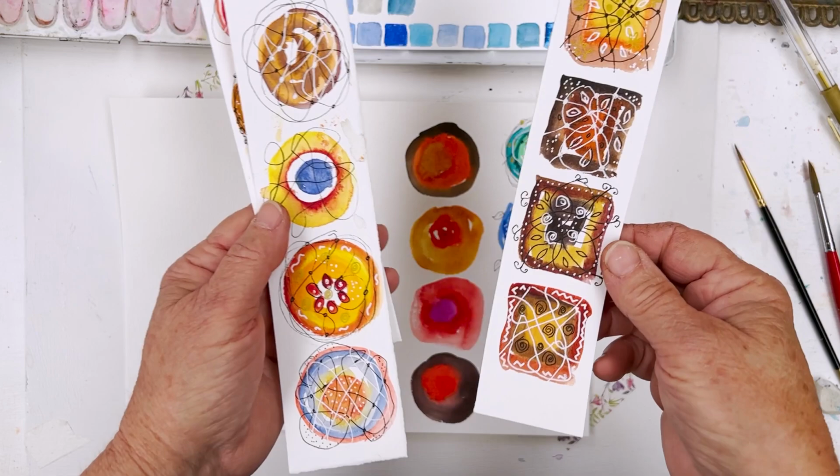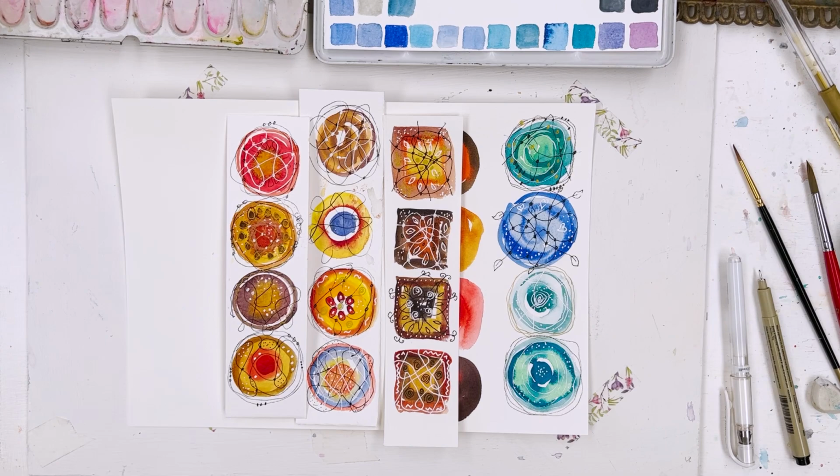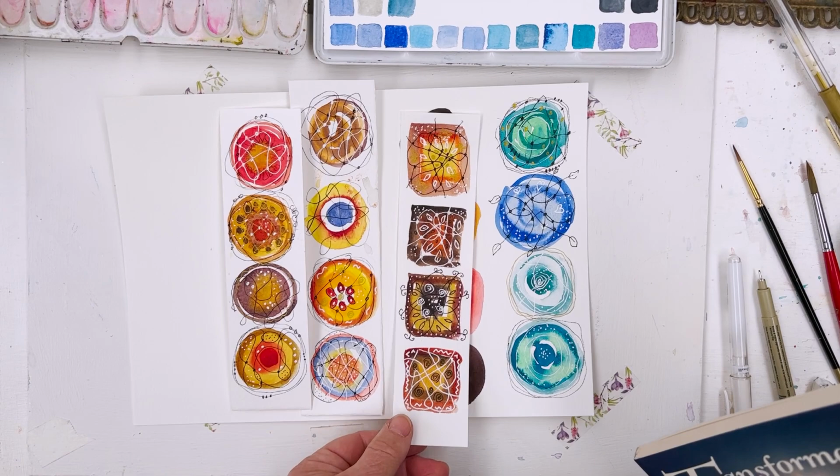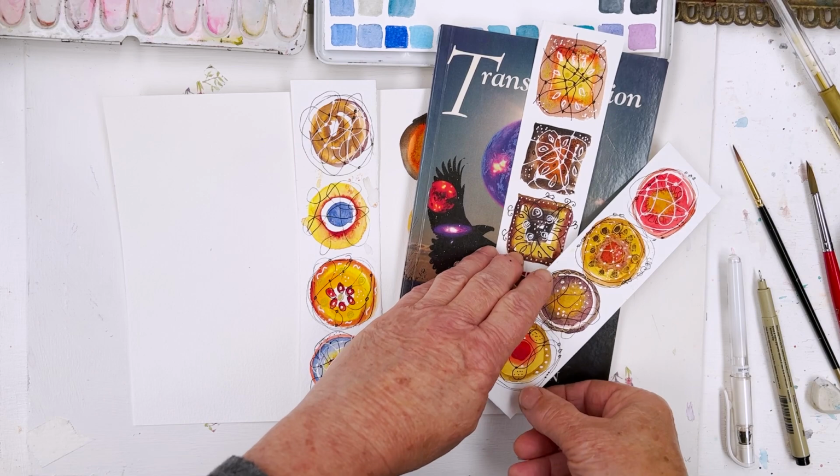And here are a few that I've made into bookmarks. These are my trial ones from earlier on. And I think they're rather, what's the word? They might make me think of Native Indian stuff. I've got this book here by Julie Soskin, and it looks kind of appropriate on there, doesn't it, don't you think? Anyway, so there's an idea.